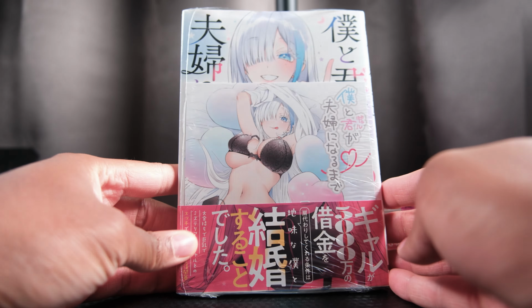Now actually, that one light novel that I showed y'all earlier with the white haired girl, I was actually talking about this one.